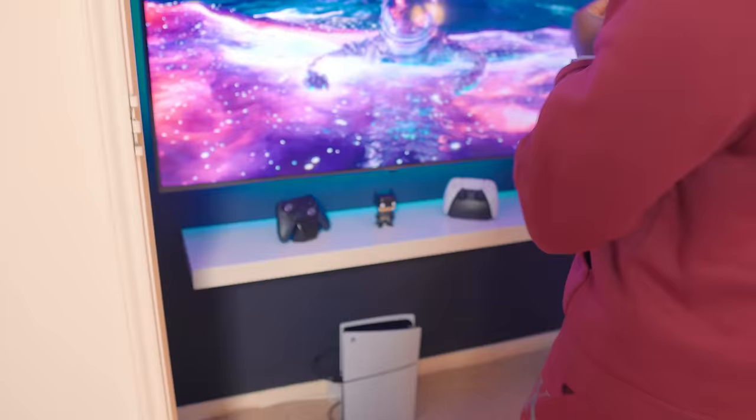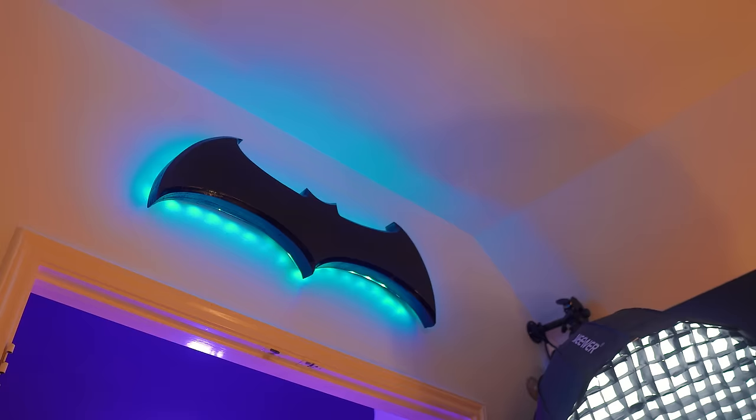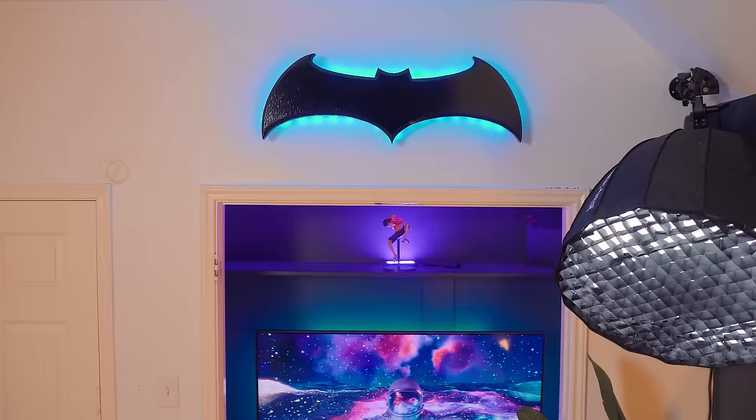So moving on, outside of the gaming setup, if you look to the top, you're gonna see the Batman sign. This is a Batman sign that was custom through and through. I actually designed the curvature and the logo itself inside of, believe it or not, PowerPoint. I did this 5 years ago. I used PowerPoint for this.